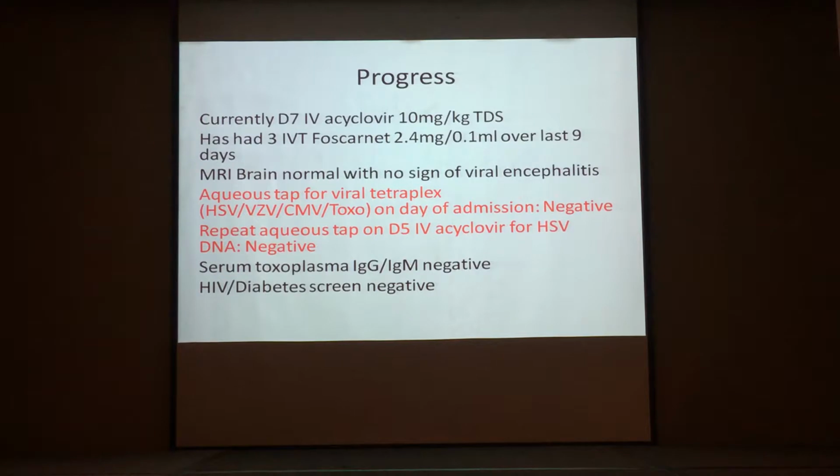MRI brain was normal with no sign of viral encephalitis or lymphoma at that point. I repeated the ACOS test on the day of admission. This had come out negative. At this point, there was a concern that the tetraplex may not be sensitive enough, so I sent her for a pure monoplex, which is only for HSV DNA. This was negative. Serum toxoplasma IgG and IgM were negative. HIV and diabetes screen was also negative.